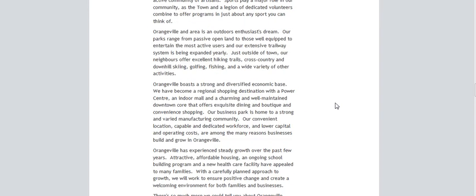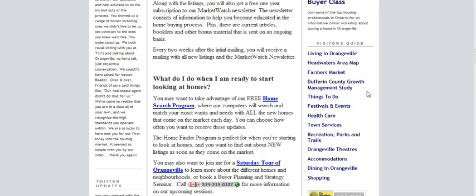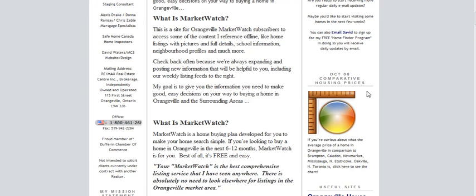This is meant for full access to the area. So if you want to know what's going on, the information is here. Okay, so that's what the site's here to do, is to help you out. And to get started, you just need to go over to searchorangevillehomes.com and log in, and we'll get your membership all started.